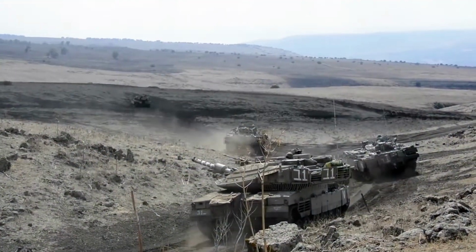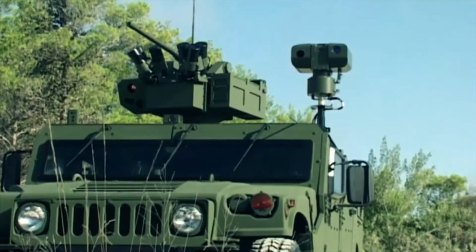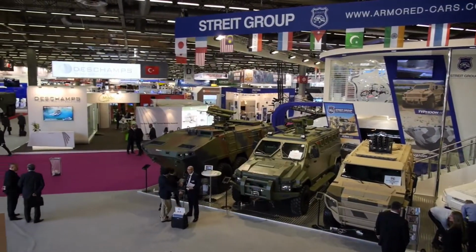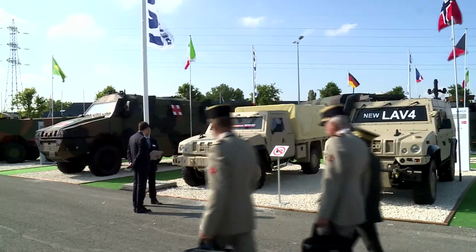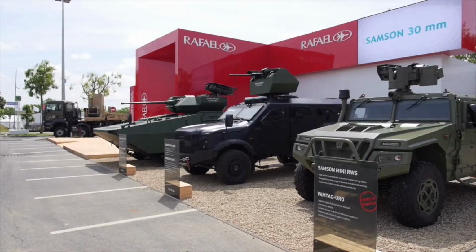At the core of modern land warfare, fire support, armored vehicles and dismounted forces are becoming more lethal, mobile, protected and smarter. Thousands of cutting-edge combat systems are on display at Eurosatory 2016, where manufacturers from around the world gather to show the best, most advanced land warfare technology.